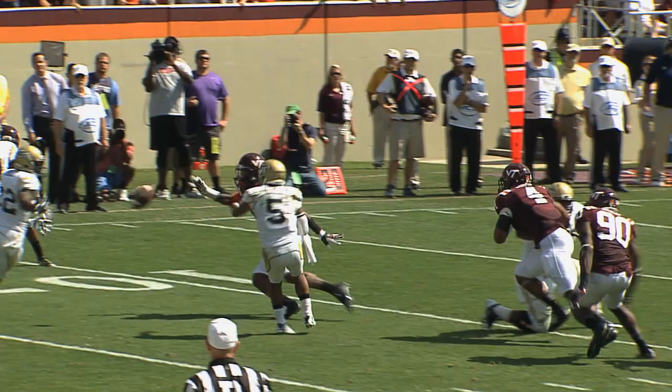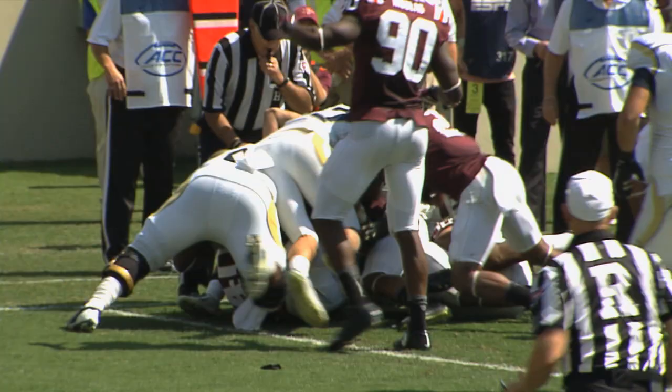Again, the option play to the left side. A bad pitch, loose ball on the field, and Virginia Tech, Georgia Tech players scamper for it. Third and short, they run the option. Terry Marshall is there.